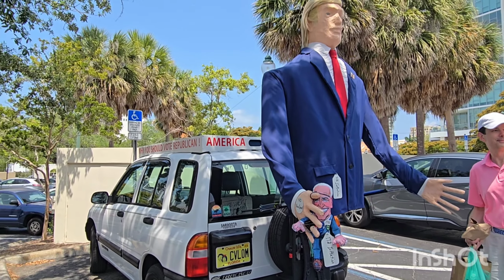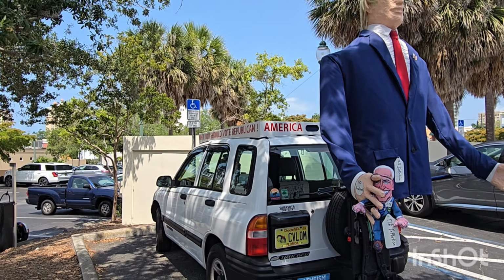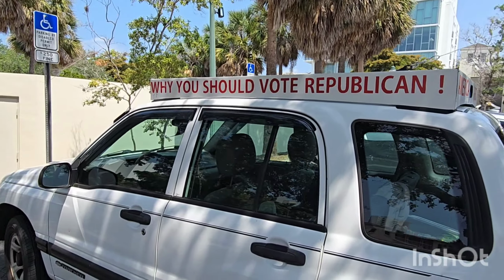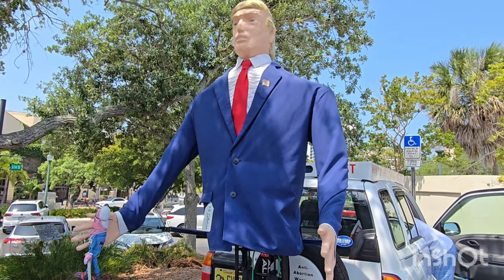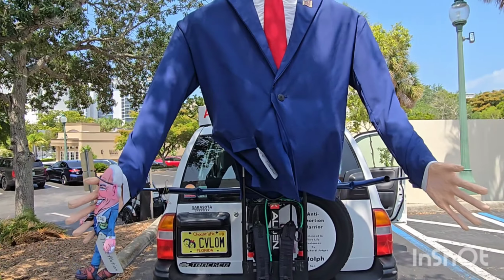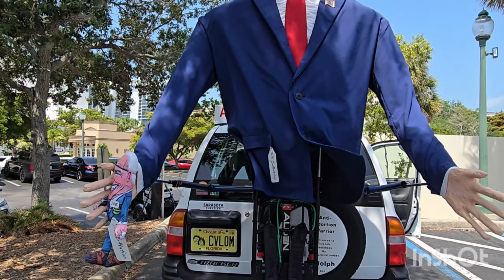He's holding Biden. Oh my gosh, this is so cool. Why should you vote Republican? That's so cool. Vote Donald. Oh, there's a guy inside. Cool.